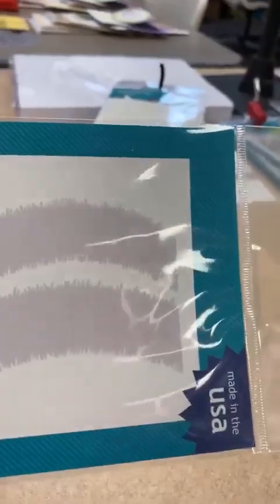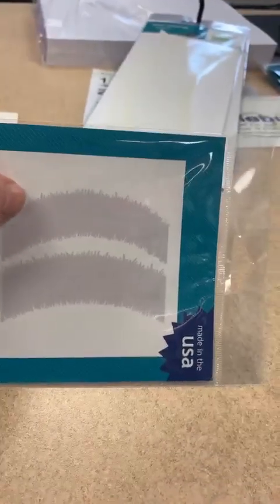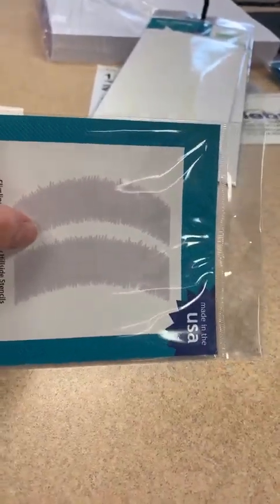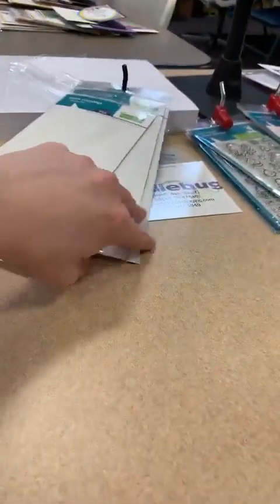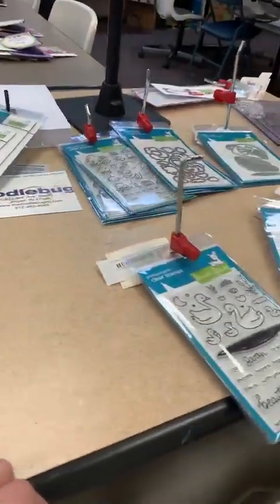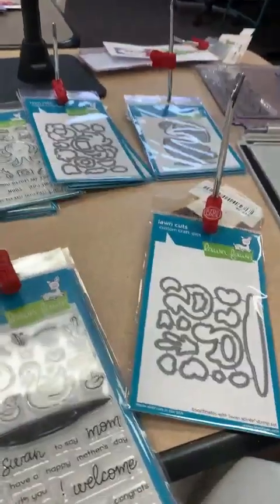I like to do this to make layers with textures, light and dark. You can see those there. So you can see what I mean. The grass pokes up on one end and not on the other. So those are $13.29, but 34% off. I've got just 3 of those. That's just a good basic shape stencil to have.